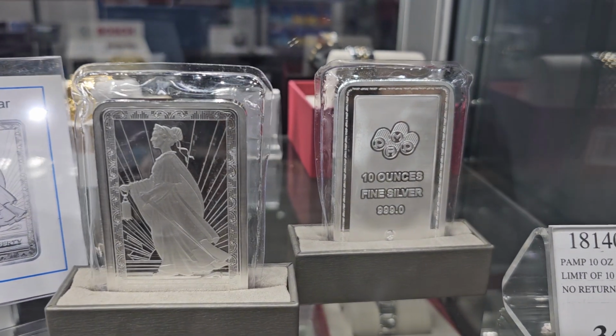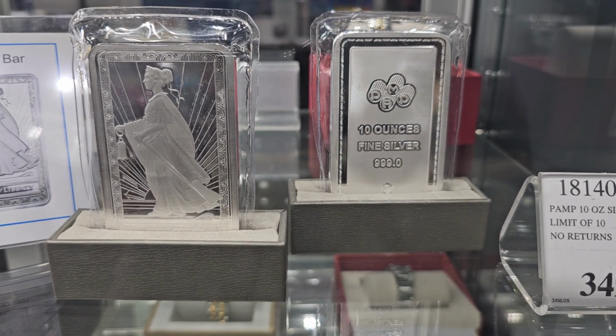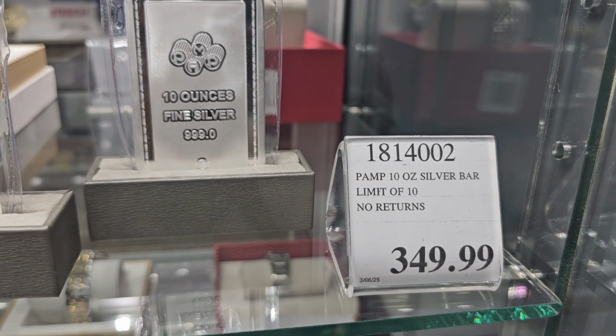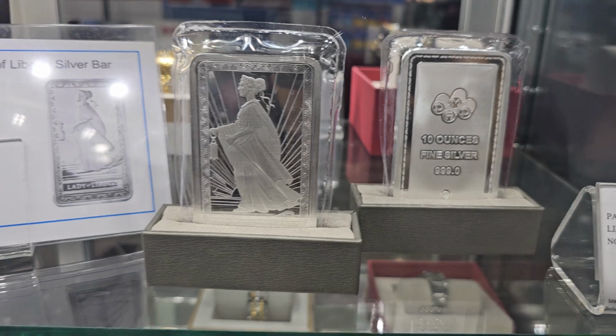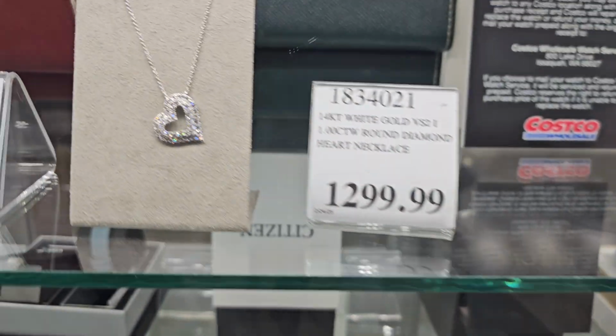Here's some silver. Limit of 10. These are new. These ones, right? They usually have the smaller 10 ounce. Lady Liberty. And then 13.